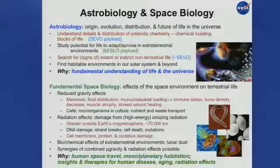And why do we do that? Well, human space travel is still something that happens. People spend long periods of time in microgravity on the International Space Station. There's the possibility someday of a base on the moon and at least longer term lunar habitation before that happens. And so we need to understand these biological effects.